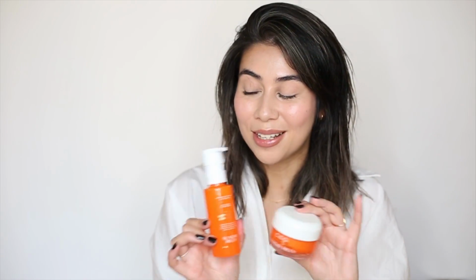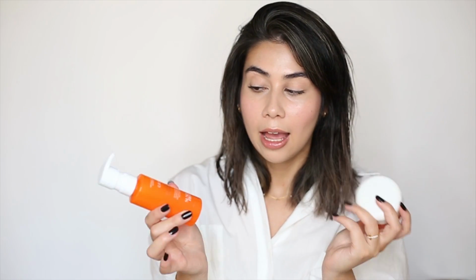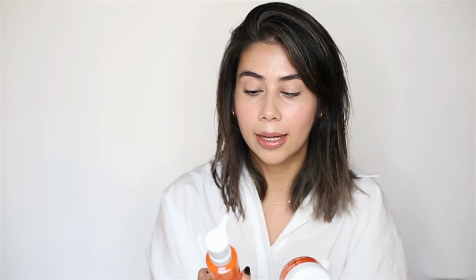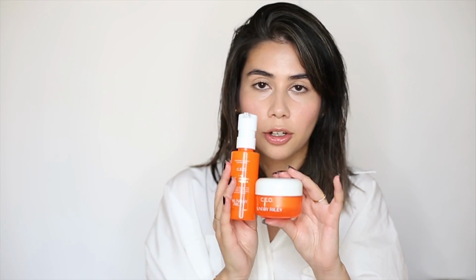Then I've been trying to squeeze in these products where I can. It's the Sunday Riley CEO line, and I've been using the Micro Dissolve Cleansing Oil because I'm trying to find the best oil-based makeup remover for me right now, because I wear this sort of waterproof mascara. And I really like it. I like the pump, I like how it sits in my bathroom. It's a really nice one. Like I said, not completely necessary, but I like trying to use these together and they smell amazing.